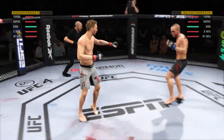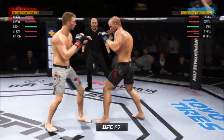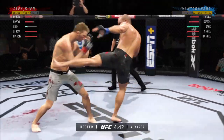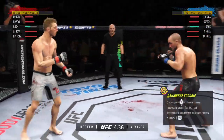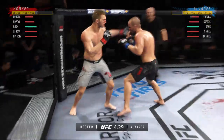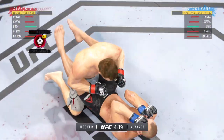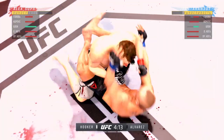Third round underway. Well, just as he did the previous round, continuing to land a high number of strikes here, and he hasn't really showed any signs of slowing down. Scary, scary proposition for the opponent. Big, powerful punch lands. Now he gets back to range. Oh, useful trip right there to get the takedown out of the clinch. Much improved defensively as he blocks the shot.